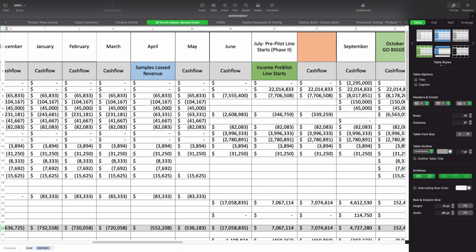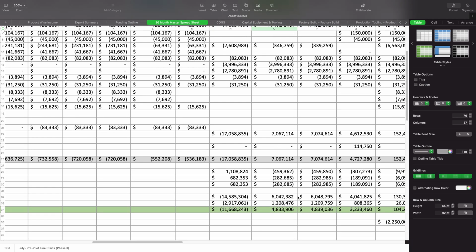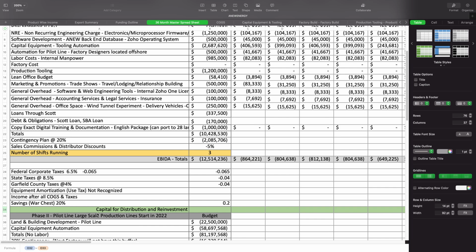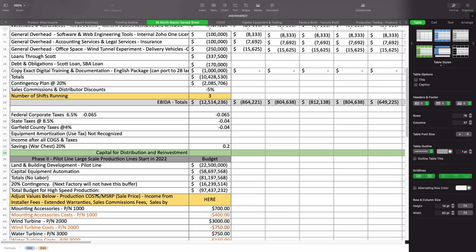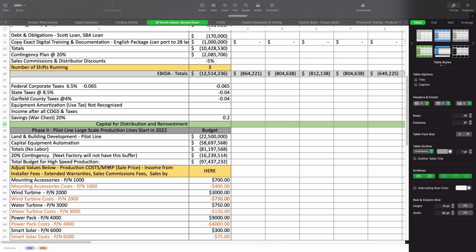But this phase right here, where phase two opens up, is when the pre-pilot line is running, where products are being built in low volumes, but we're profitable. And you can see down here, the bottom line is that we're going to start becoming profitable very quickly. And our minimum raise is 12.5 to pull this off. The high end of the raise, we'd like to raise 30 million and put a lot more towards marketing and staffing up on some things.